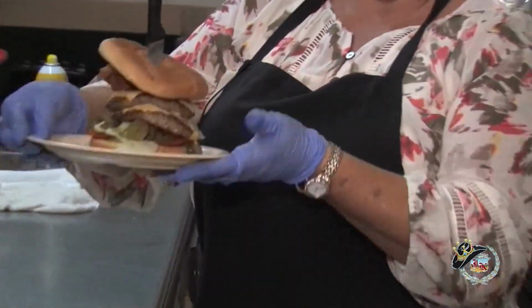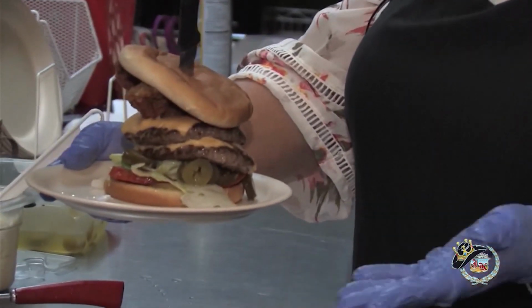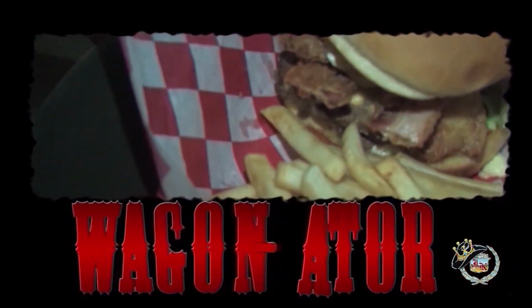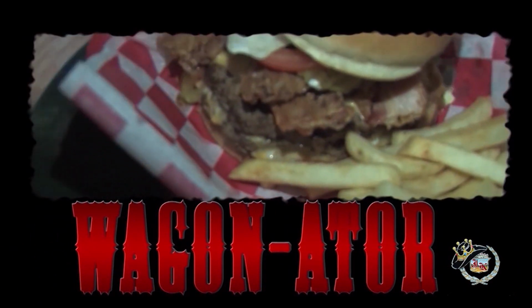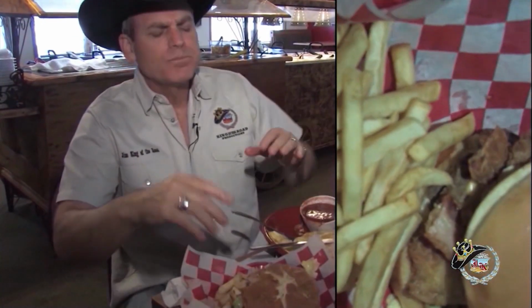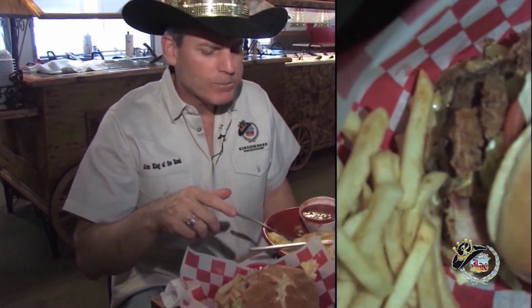Giant burger. Burger lovers will love Red Wagon Cafe. They got this giant burger called the Wagonator. I challenge you to try to eat one. I tried one time and ended up taking it home and having a couple of meals at home after I left the place. Wagonator, that's the best. That is the best. Of course, the Wagonator is Red Wagon Cafe's signature burger with double meat, double cheese, chicken fried bacon, lettuce, tomatoes, pickles, onions, and jalapenos.